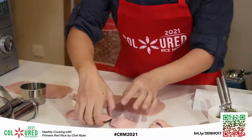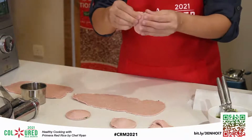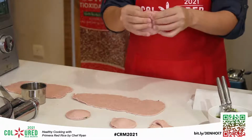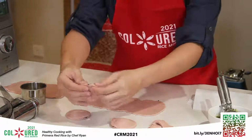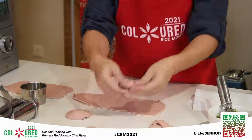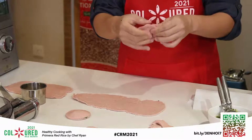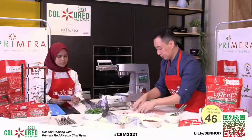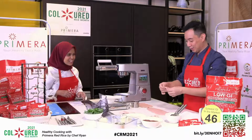So again, it's a bit tricky when you're dealing with a non-gluten product. It doesn't really bind right away, so you need to use your hand. It's like how we used to do the curry puff and all. But I would say this is as close as a real gluten, wheat-based ravioli. You want to try doing this? Of course.